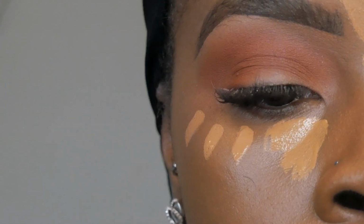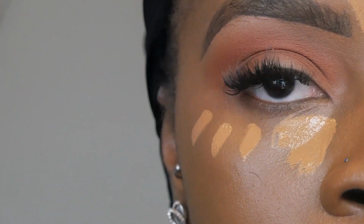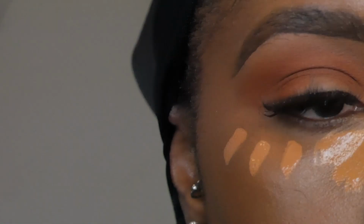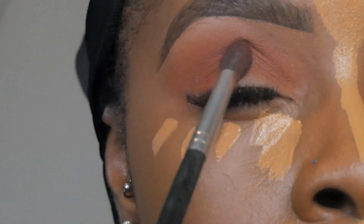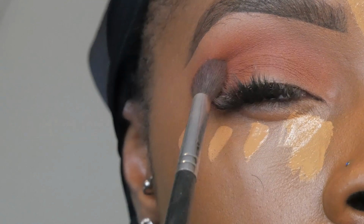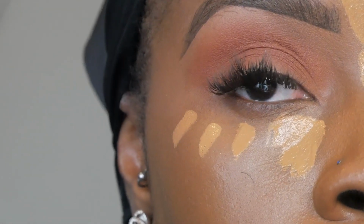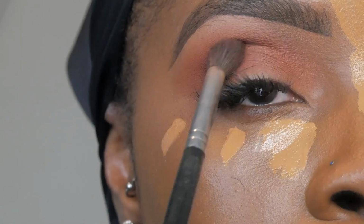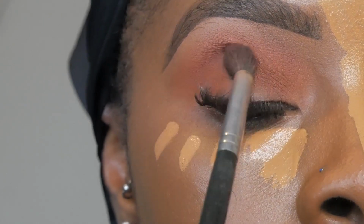Okay, perfect. Next I'm going to go in with Red Velvet, which is this shade just there. I'm going to put her there and take her a little bit higher. There we go. Oh, see how much pigment you get straight away. Wow, wow, wow. So I'm going to keep this muddy and brown and autumnal. And it's the color choices.